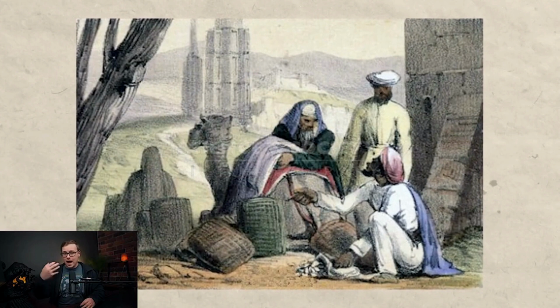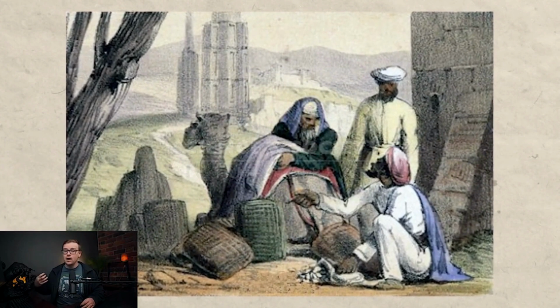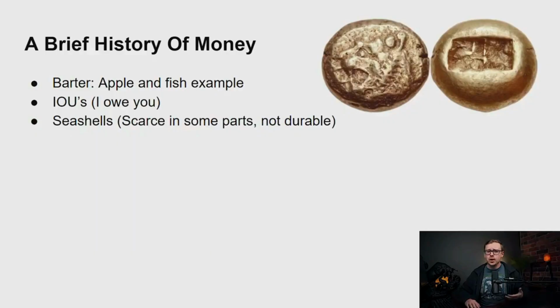So I would give you apples at a certain time of the year, and you would give me seashells, and then later on in the year, I would trade my seashells that you gave me for fish. But there's also a big problem with seashells. First of all, they're not very durable. They're really hard to store. If you try to store them, you'll probably end up crushing them, especially if you have a lot of them.